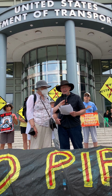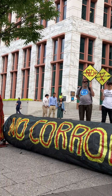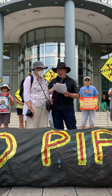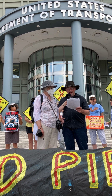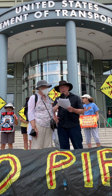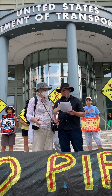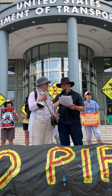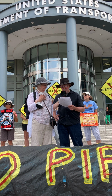The MVP and its primary owner, Equitrans Midstream, have a long history of violations. In fact, the MVP has already paid $2.5 million to the states of Virginia and West Virginia for numerous water quality violations. In fact, the Fourth Circuit Court earlier this year vacated West Virginia's water quality certification for the MVP, stating that the issuance of the certificate did not, quote, sufficiently address MVP's violation history, unquote.